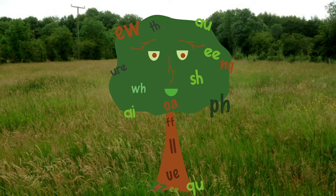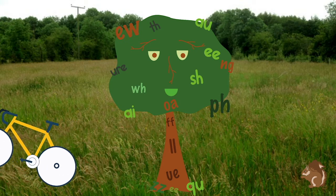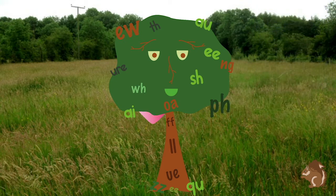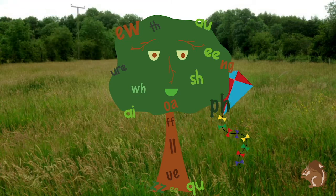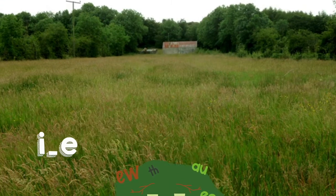Hello, I'm the Phonics Tree. Can you guess today's letter? Say these with me. Kite. Did you guess? We're learning I. Magic E turns it to I.